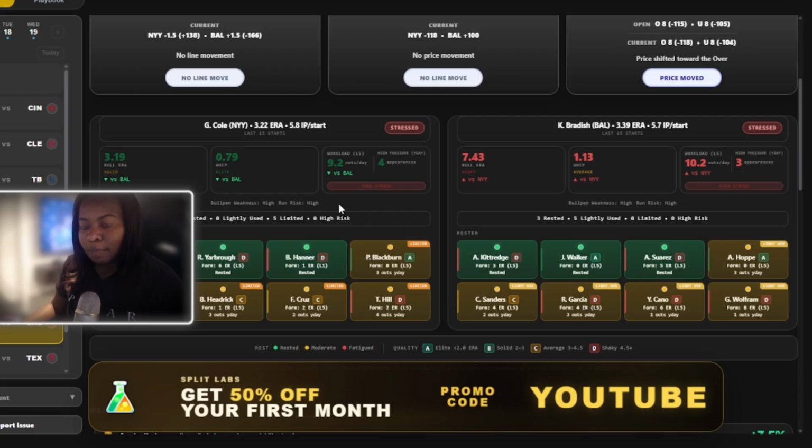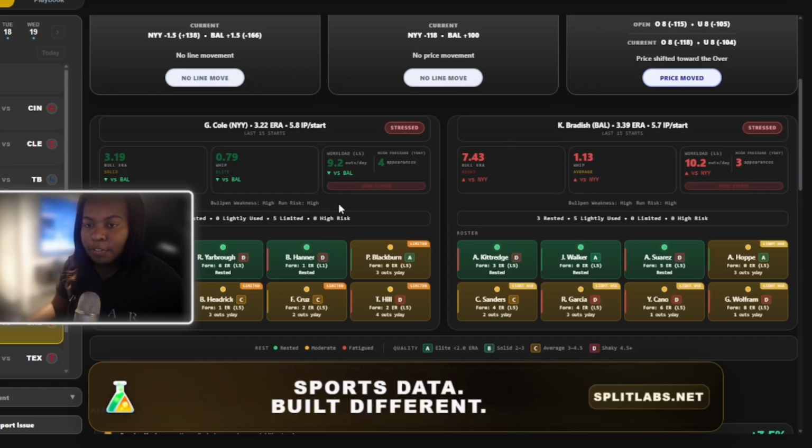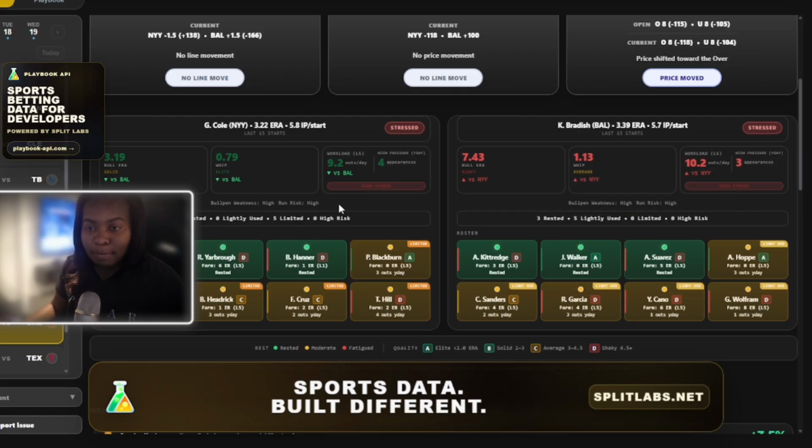Starting pitchers and bullpens, both of these bullpens are completely gassed. You got Garrett Cole coming in on the bump, 3.22 ERA. He gives you distance, 5.8 innings pitched average per start. Again, like we just said, Yankees bullpen is gassed. However, they do have Santos ready to go. Flip side, Kyle Bradish, 3.39 ERA. Gives you distance again, 5.7 innings pitched.